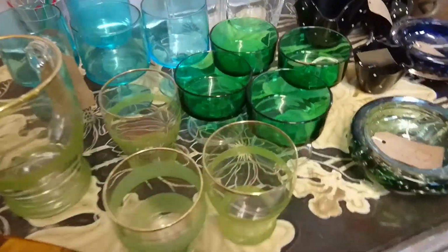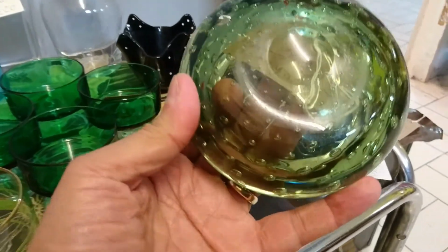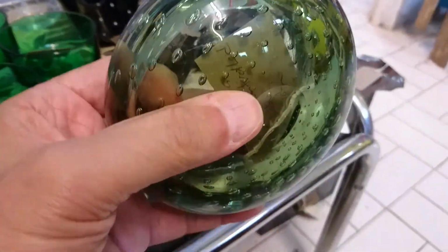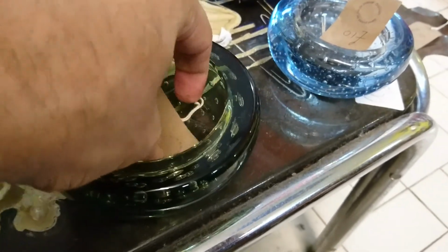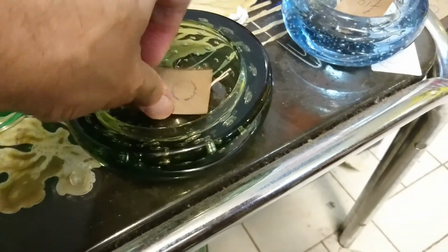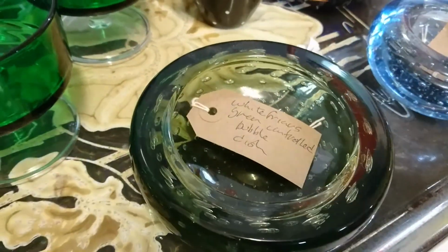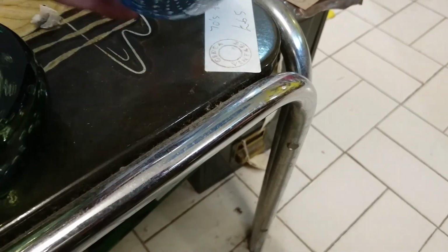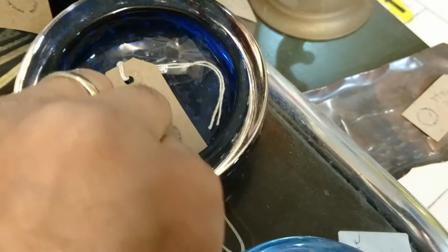More stuff here. I think this one is Whitefriars. Has he got it marked as Whitefriars? Let's see. The colour would be sea green. Get it out, get it out. Yeah, he's got it marked as Whitefriars. Bubble control this. I think that might be as well. That one's cased, so I don't think that is.